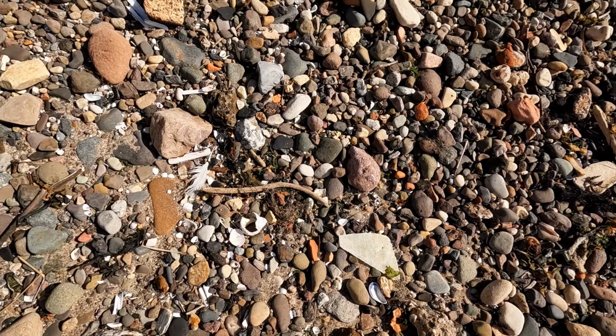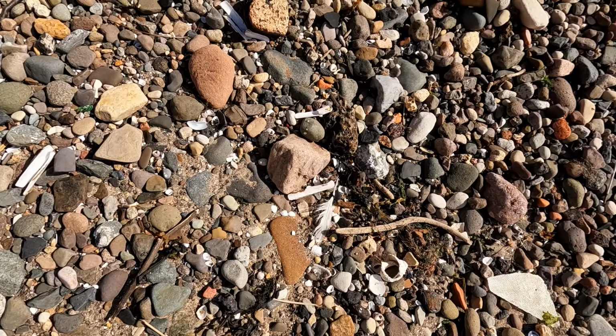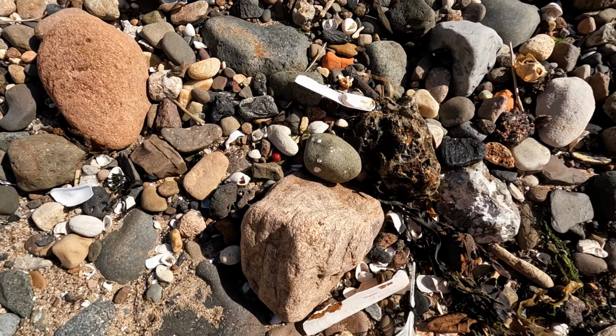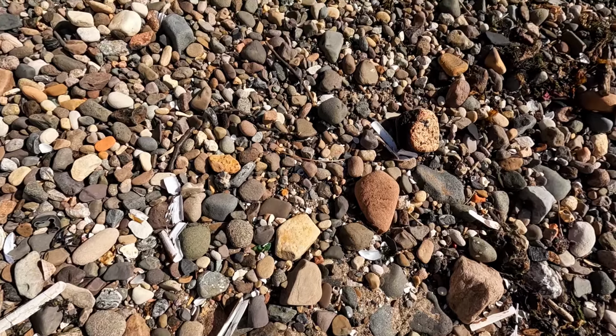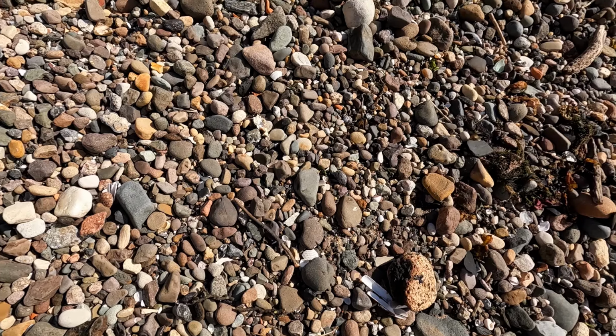Let's see, there's a red bit there. It's probably a berry, but you never know, so it's best to briefly check that out. Yeah, that is a dried berry right in there. We can leave that here. Okay, what else? Actually not very much here today.